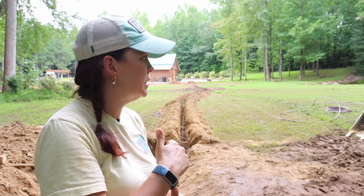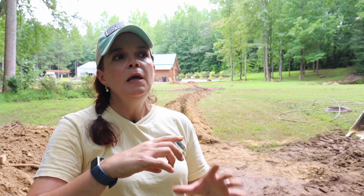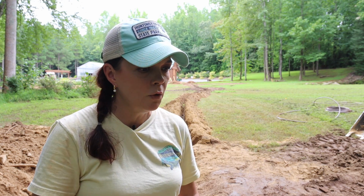So it is buried probably 3 feet down, I would say. And with the fiber, there's no need to put it in a conduit the entire length because the fiber line itself is insulated. So we are good on that.